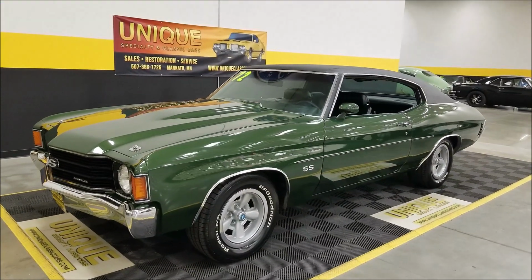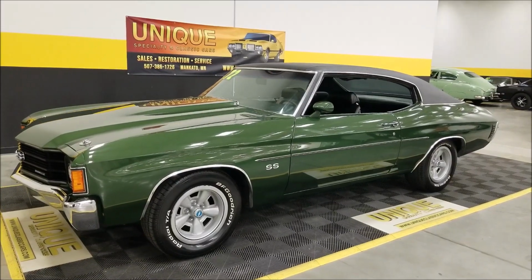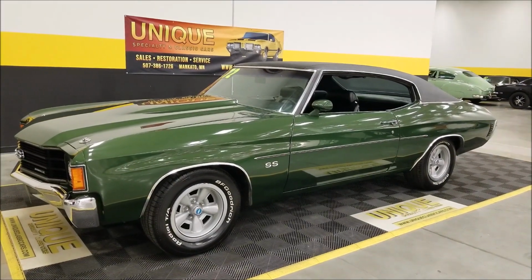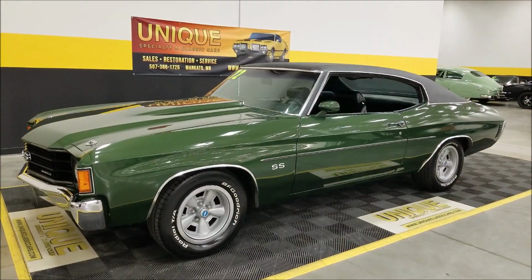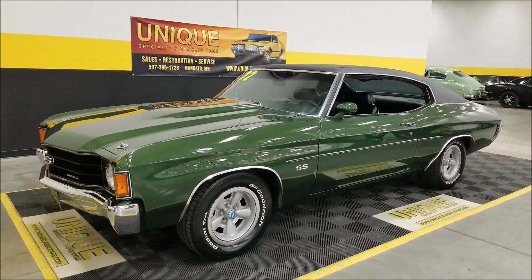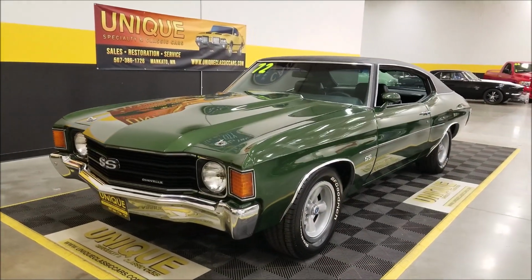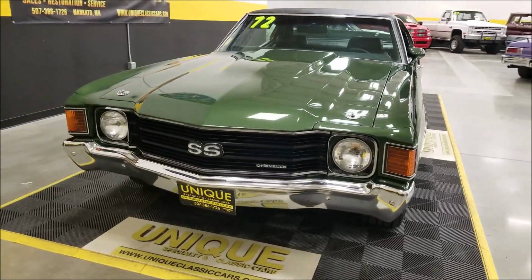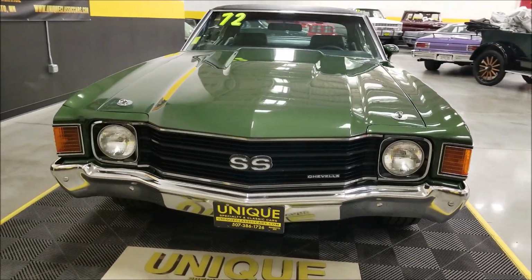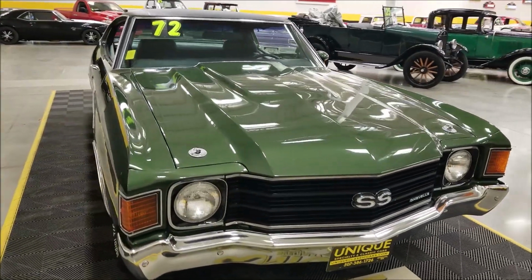He has freshened it up along the way, but he also hung on to all the documentation. Build sheet is with this car, protecto plate, owner's manual, any of the stuff that goes with the warranty and owner's manual is with this. So a lot of documentation on this car also. There's a pre-delivery inspection from the dealer. There's actually a dealer copy order sheet with all the options.